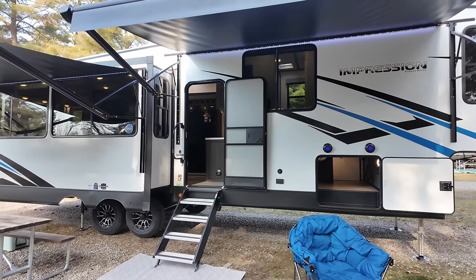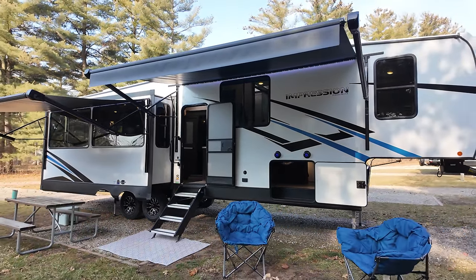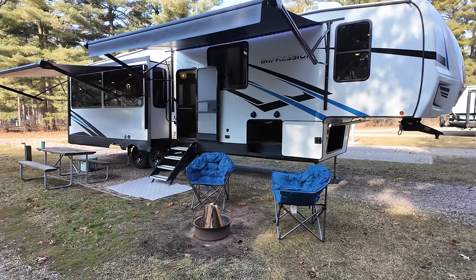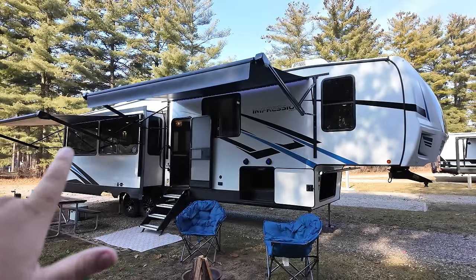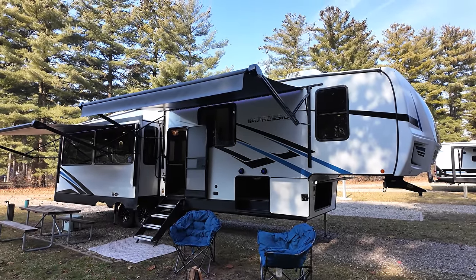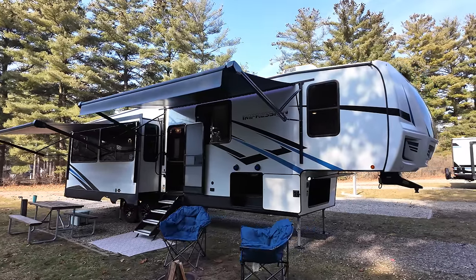But when you come out here, I just think it looks really nice. And I love the fact that they set this up at the campground, so you get a really nice feel. You got a couple chairs, you got a fire, you can kick back, make some s'mores. But just imagine at night, you got those LED lights underneath, glowing nice and bright for you. You also have really nice size awnings. You're going to see you have two of them, which just kind of adds to that campground feel.